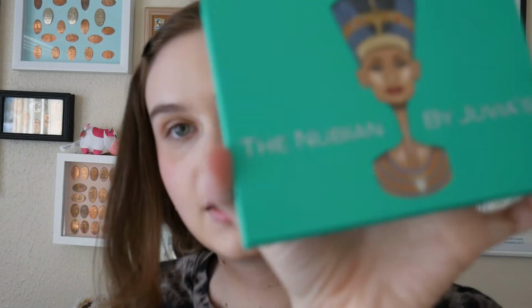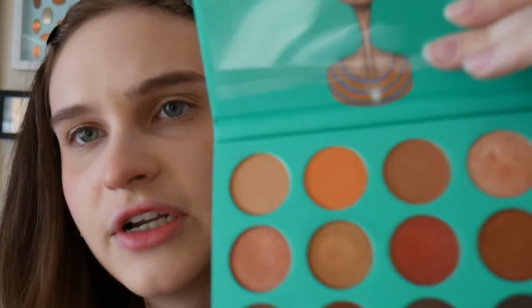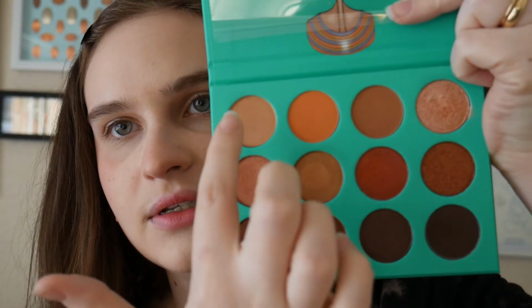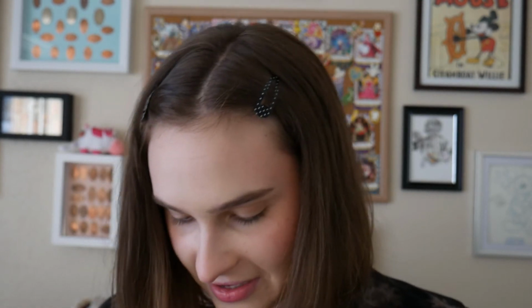Next up is the Nubian. This one just has 12 shades. So I rolled a 10, so let's see what we get. This is a 12 pan palette, and it's all very neutral. So 10 is going to be this one, so 1 through 4, 8, 9, 10. Again, another matte. So I think we're going to have a good look here. At least it'll be doable. And there's that one. And again, I'm not a makeup YouTuber, so I don't really know if I'm doing a good job swatching these or anything, but it's just for my benefit anyway.